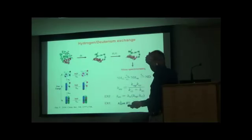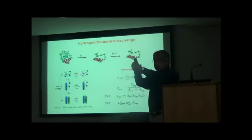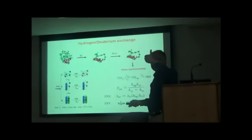So, if I deuterate and measure the mass of this versus the mass of this, this will have a higher mass than this, because this has got more deuterated than this. Okay? And what I would like to know is which part has opened out, which part is the thumb.